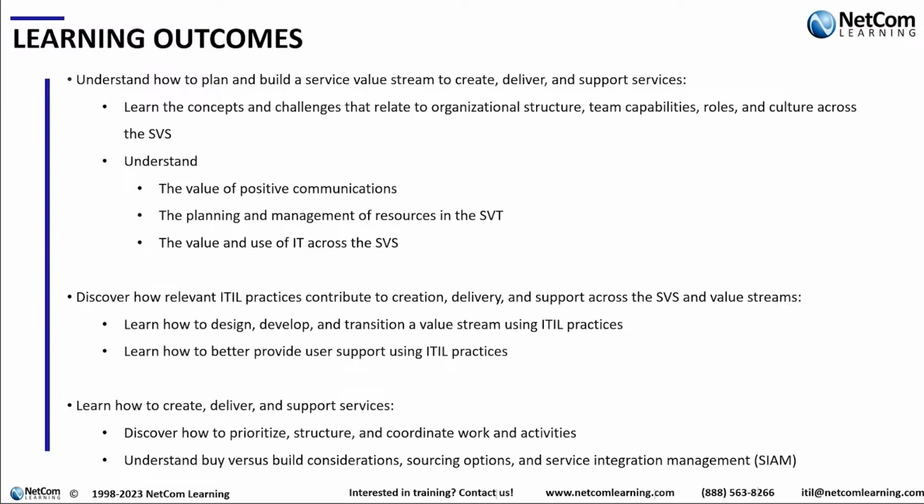In this module, you will explore all the practices that can help you design, develop, and transition. It can help you provide better user support. So I'll reiterate: it is the holistic view of creating, delivering, and supporting, and you will touch on practices which are going to help you do that. For example, incident management focuses on the support element. Change management and release management focus on delivering. Architecture, hardware management and software management focus on the designing component.